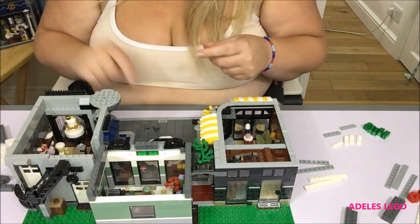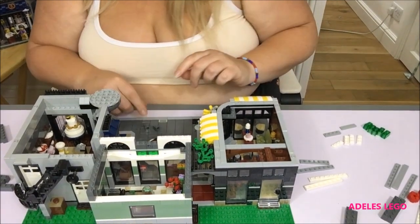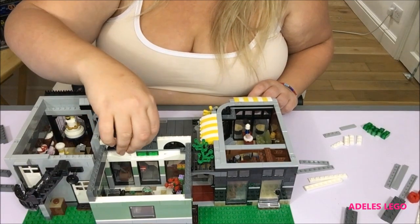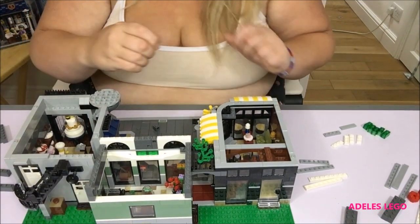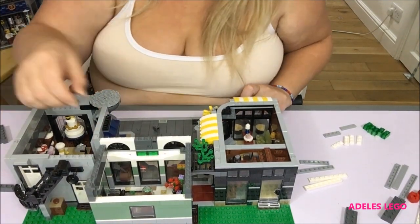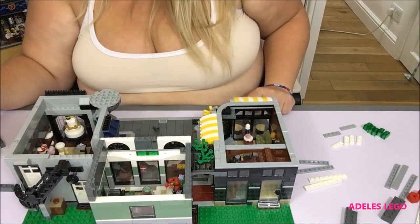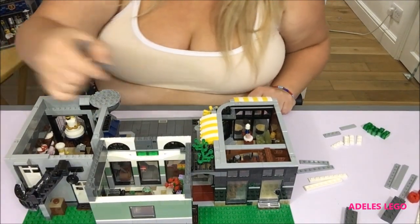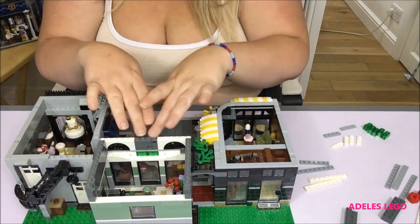Okay. So we're going to start by putting the archways over here, like so. Because then we can do these in the middle here, like so. And we're going again here with the weird bits on the end.